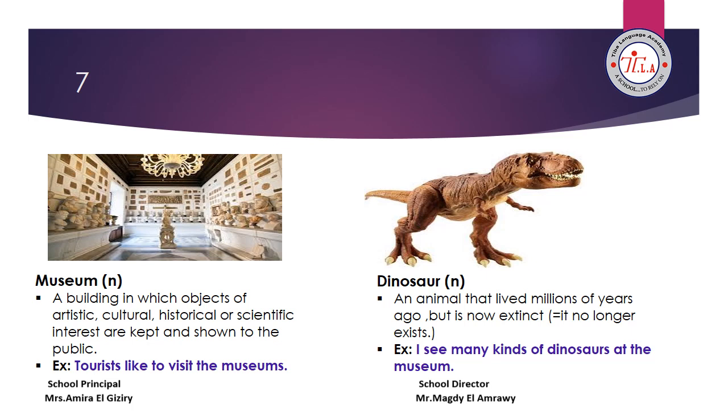The next word is dinosaur. Dinosaur. Okay, and I have here AU, the sound of A and U together, it sounds O. It's a noun. This is an animal. This is a reptile animal. This animal lived millions of years ago in the past. But nowadays, it no longer exists. Nowadays we can't see dinosaurs. They died millions of years ago. For example, I see many kinds of dinosaurs at the museum.